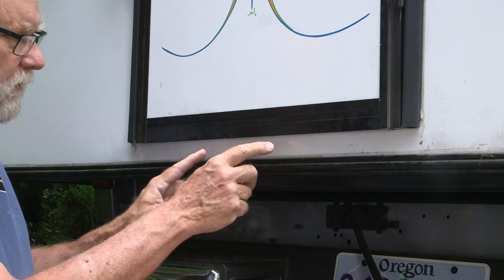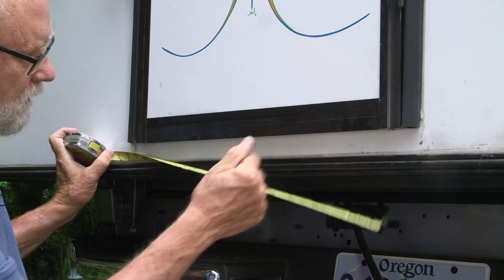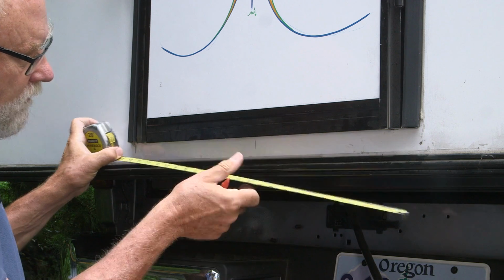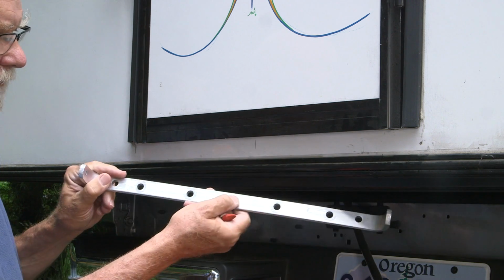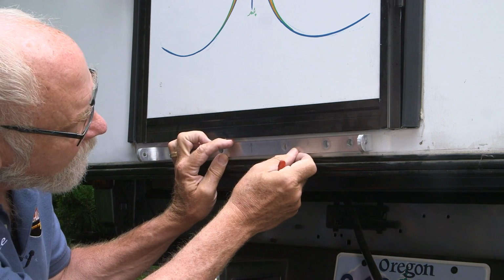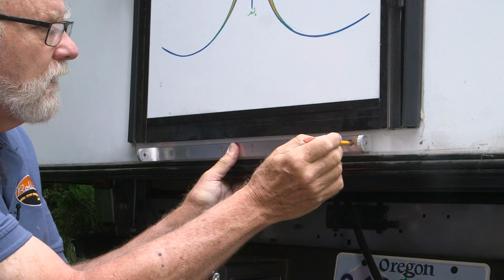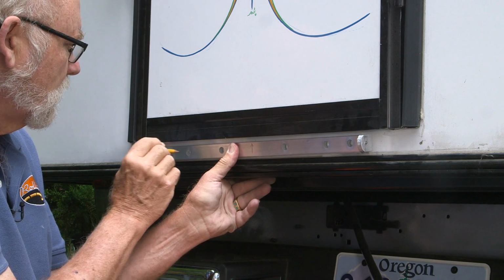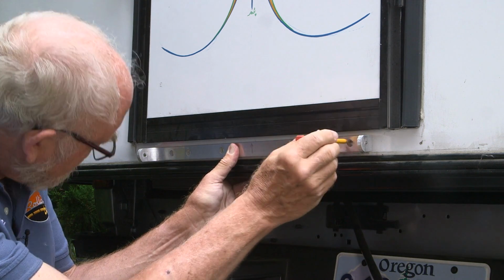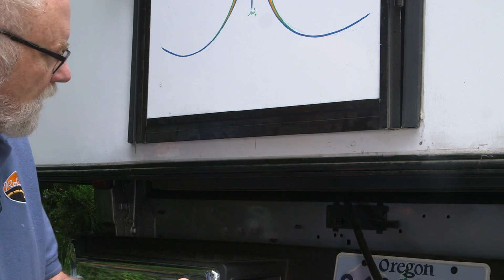We know there's a solid aluminum frame member behind the skin here under the door. So we start by marking a center line here, about 13 inches. And with the center line mark on the bracket, just kind of eyeball it for level side to side. And mark all 6 holes. And start drilling.